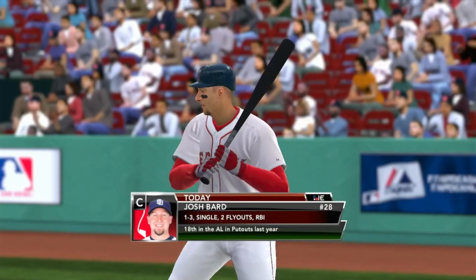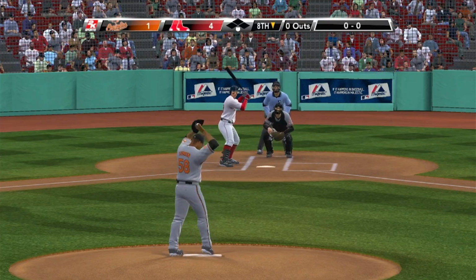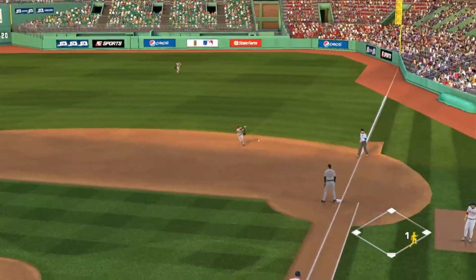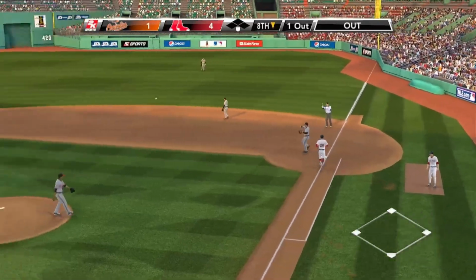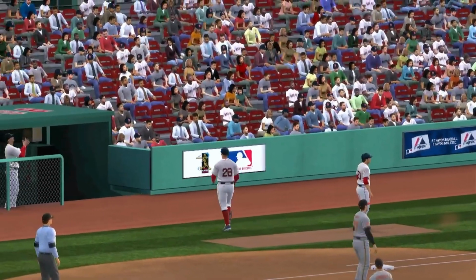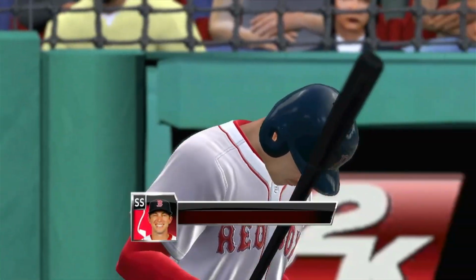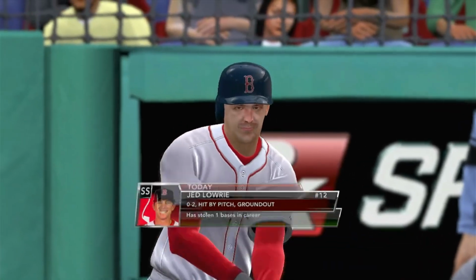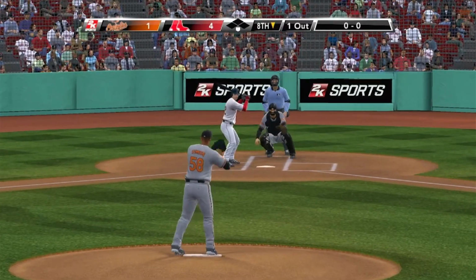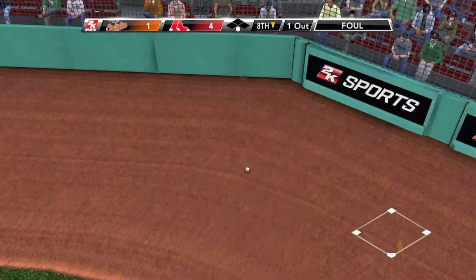And Bard's in the box. Drove in a run earlier in the game. And he delivers. Hot shot towards the hole. 1 away. And it's Lowry batting. Grounded out his last time through. 1 out, bases empty. Here's the first pitch. And he swings and hits this one foul.